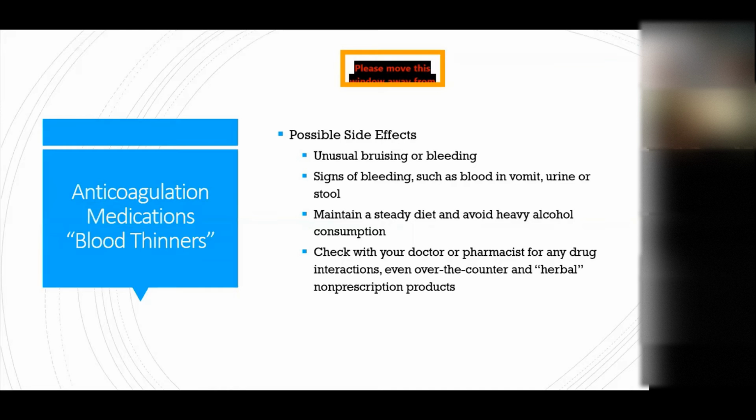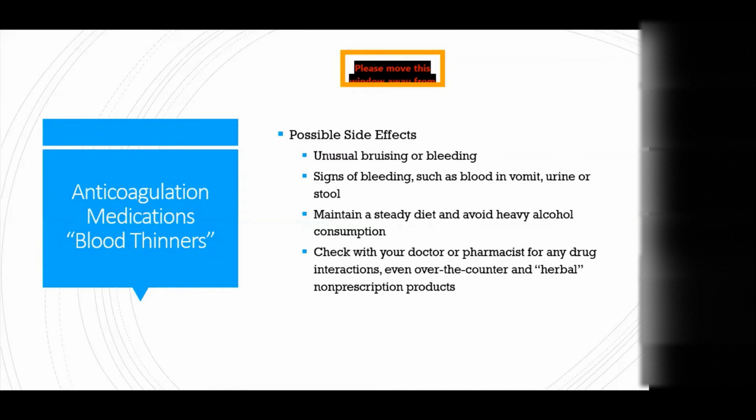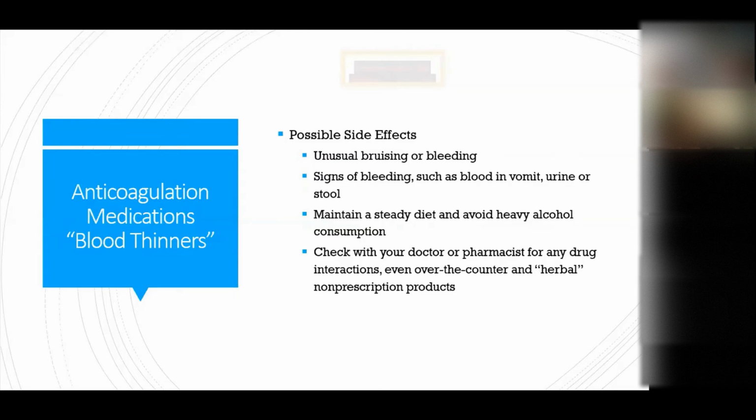And then specifically with warfarin, we have to make sure we maintain a steady diet. It interacts with a substance that's in food called vitamin K. We just have to make sure we stay consistent with our diet if we're on that medication called warfarin or Coumadin. And with these medications, we really want to avoid heavy alcohol consumption.